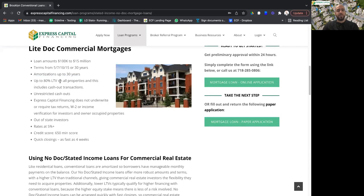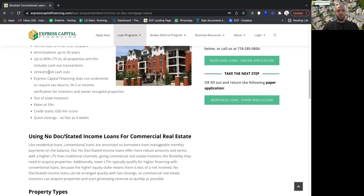Now we offer 80% LTV on all properties. Actually, this one is already sent in for a revision. This is actually going to say up to 80% LTV because it does depend on the property type, and cash outs would not be at 80%. They would be maxed at 75%. That's actually in the works to be changed as we speak. Unrestricted cash outs, meaning it doesn't matter how much they're cashing out, as long as it's within the loan to values and it makes sense. We're not going to restrict them.